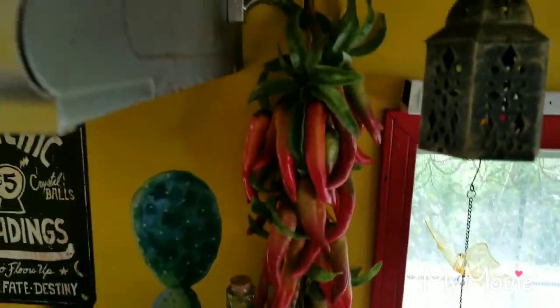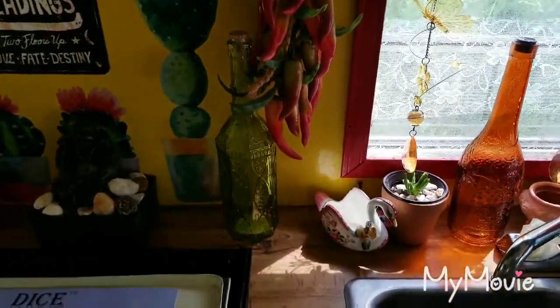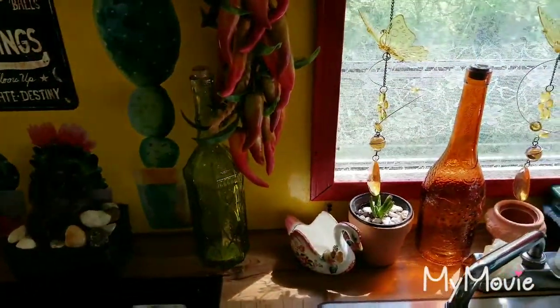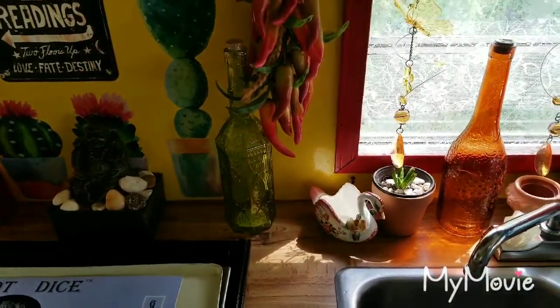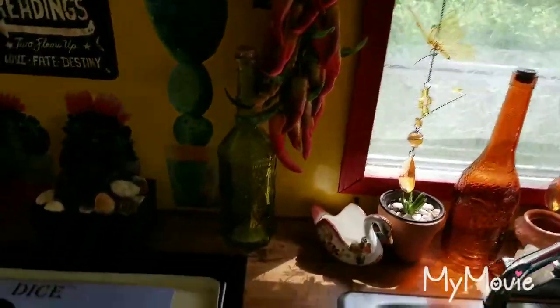I really like the hot pepper lights. I had some that you plugged in and they lit up. But in one of those moments of, I'm going to clear everything out, going through the spring cleaning, I threw them out. Now I kind of regret it.